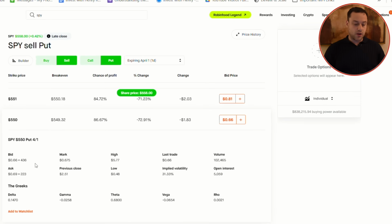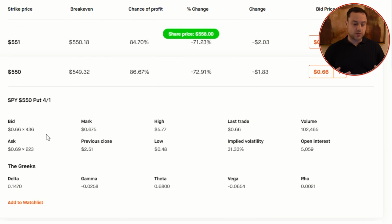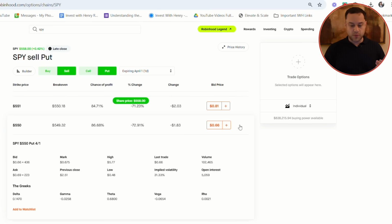Now the 550, although it's not that much of a difference, it's only 2, it actually is a big difference. And the delta, instead of being 20, is only 14.7. So it's less than a 15 delta, which actually makes a difference in the grand scheme of things. Little bits of money make a big difference, right? We all know that compounds. And reducing risk is also very important because having less risk means you have less assignment risk and less chance of losing money and less chance of this going into the money against you. So I would go a little bit lower. So I'm going to open up the 550.